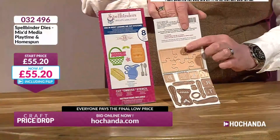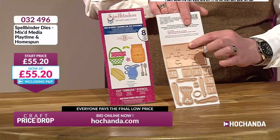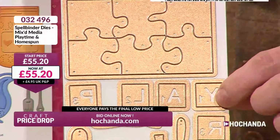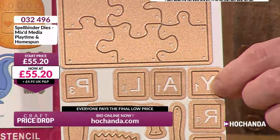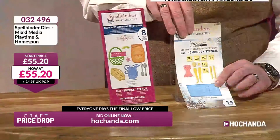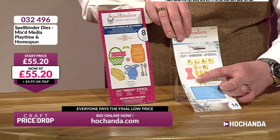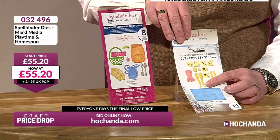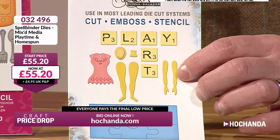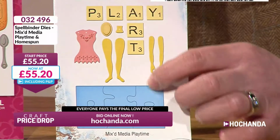So this is basically a jigsaw die. There it is, look. It will cut out the pieces that you need, and you can send a picture or a topper on a card in jigsaw form that people, when they get it at the other end, put together again, like that. And then you've got the Scrabble tiles here as well. You've got the Y, you've got the L, the A and the P. Play. And it also spells art as well. You've then got the mannequin. A pair of random legs and arms, which is fine, but they will go on the mannequin. And then you've also got the little bulby bit that goes on the top of the mannequin as well.